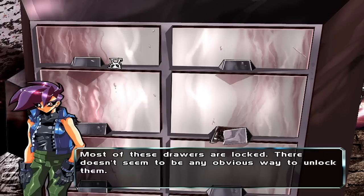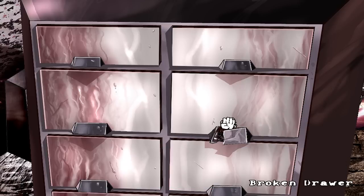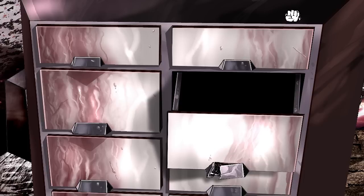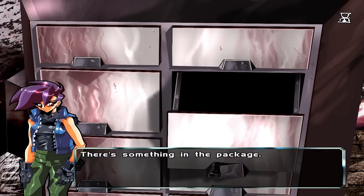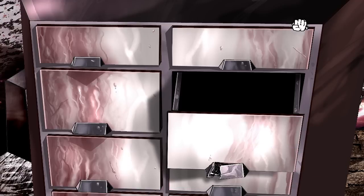Most of these drawers are locked. There doesn't seem to be any obvious way to unlock them. The seal on this drawer is broken. Brown envelope with something inside. There's something in the package. There was a video cassette inside.